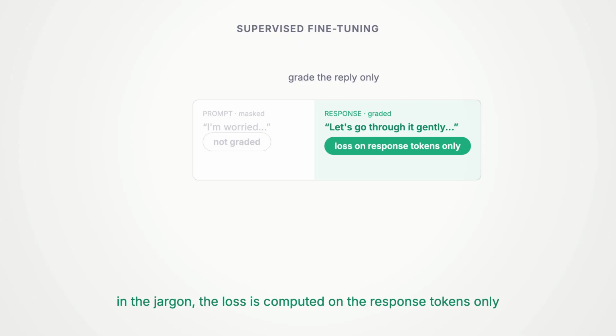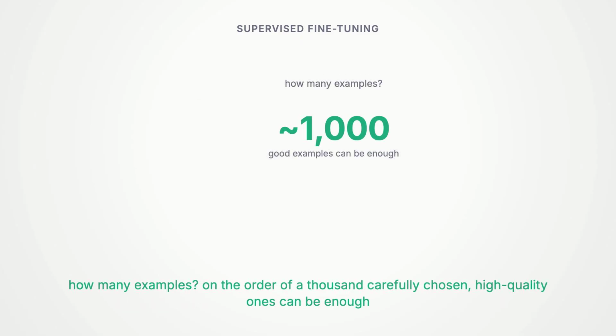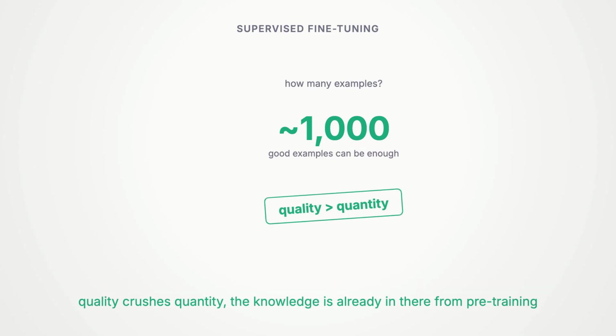Now, how many examples does this take? Less than you would think. A well-known study found that on the order of 1,000 carefully chosen, high-quality examples were enough to set a model's whole assistant style. Quality crushes quantity because nearly all the knowledge is already in there from pre-training. You are not pouring in a new brain, you are teaching the one you have some manners.